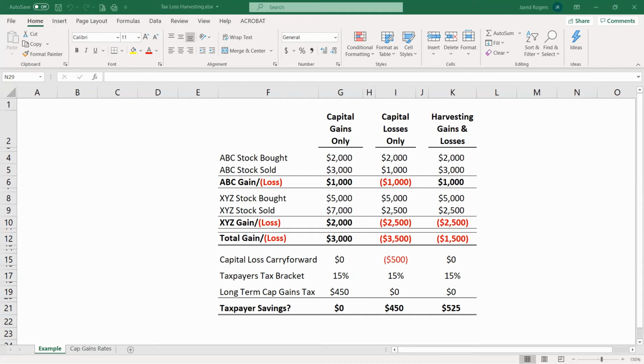Pretty powerful, right? The key takeaway is that if you sell stocks at a loss, the IRS is automatically going to allow you to offset other capital gains or your ordinary income up to a certain dollar limit. However, if you have stocks that you're going to potentially sell at a gain and offset them through tax loss harvesting, you not only reap a bigger benefit, but you'll potentially lower your tax bill.